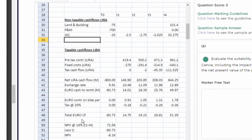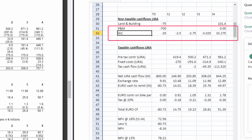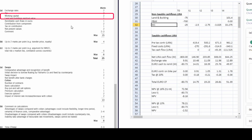We'll pick out a couple of different parts of this answer to illustrate. So here, the first bit we're going to look at is the working capital line. Now, if you look at the numbers in my answer, I've actually got this correct. How many marks were available for that? Working capital is 2 marks. So I can award myself all 2 of those marks, otherwise known as both.